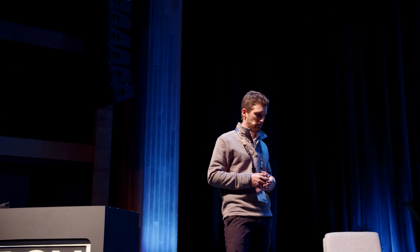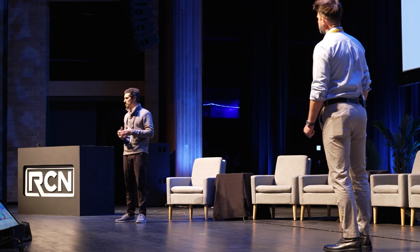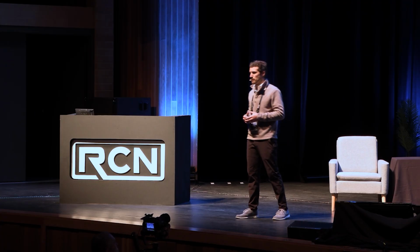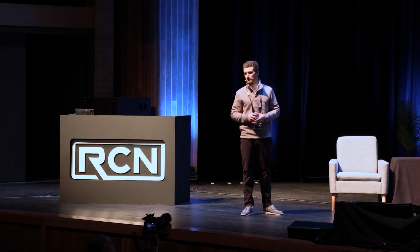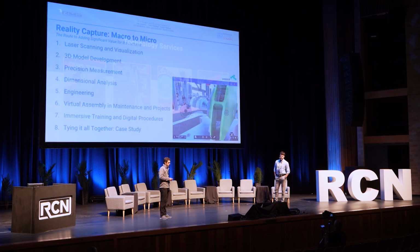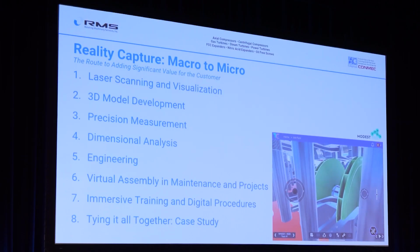We'll talk a bit about virtual assembly, an innovative concept to performing maintenance on equipment. And then, we'll end by talking about how we don't want that data to just live in a silo. We don't want that to be one-time use data, but we want to extract maximum value from the data that we're capturing throughout the entire life cycle of an asset. So we'll get into some of the immersive training and digital procedures. And so this just walks through the various topics that we'll go through.